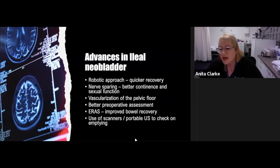Much of the improvement after the surgery is through what's known as the ERAS program, which is trying to get that bowel going sooner with earlier nutrition and using some medications to try and help. Probably the biggest advancement is coming with robotic surgery, which helps us to assist with doing this through keyhole surgery.